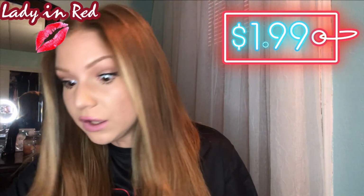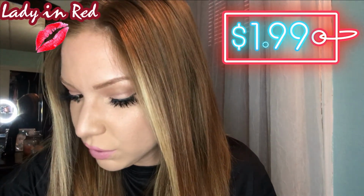The next thing in my box that I'm going to talk about is actually going to be the two products that I found at Lidl. Now, Lidl is a grocery store that just opened up in my town, and they had a lot of cute stuff in there, honestly. So I found these and I was like, you know what, let's give it a shot. They were literally $1.99. So I grabbed two colors.